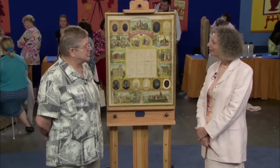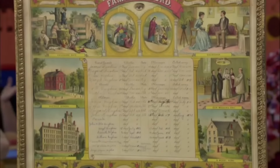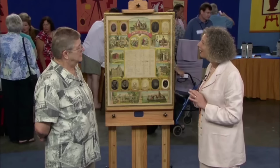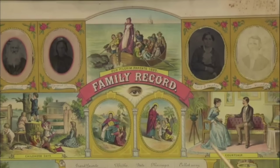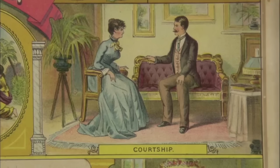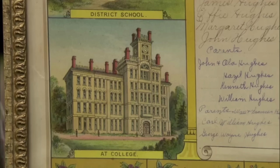The guest, a collector of old photographs, brought a record with photos. He acquired this piece in North Carolina at an antique show, and it contains all the family names. We see a visibly colored sheet, which is a family record featuring different phases of life. It is a family record with the introduction of the Pilgrims. It ranges from childhood days and courtship to school days and more. We also see scenes that evoke a typical American life.